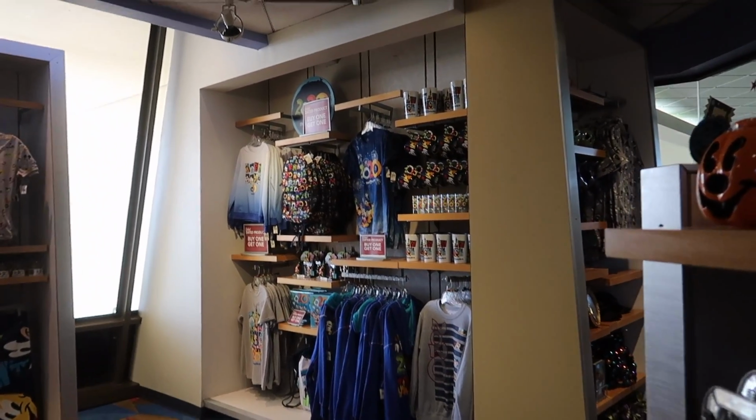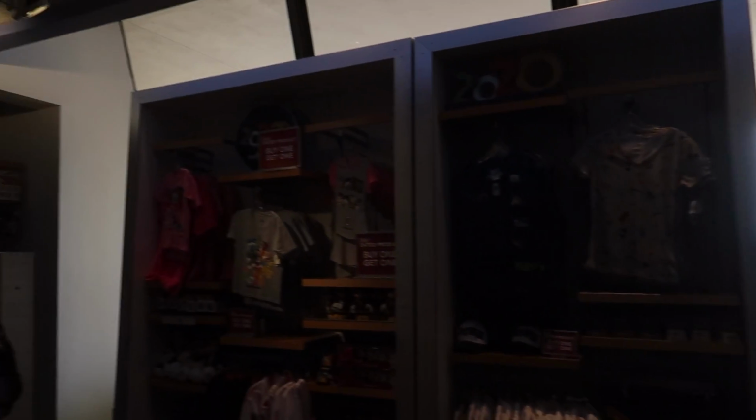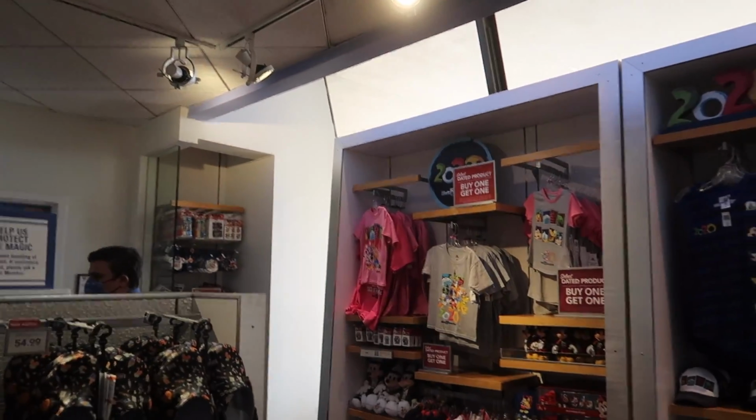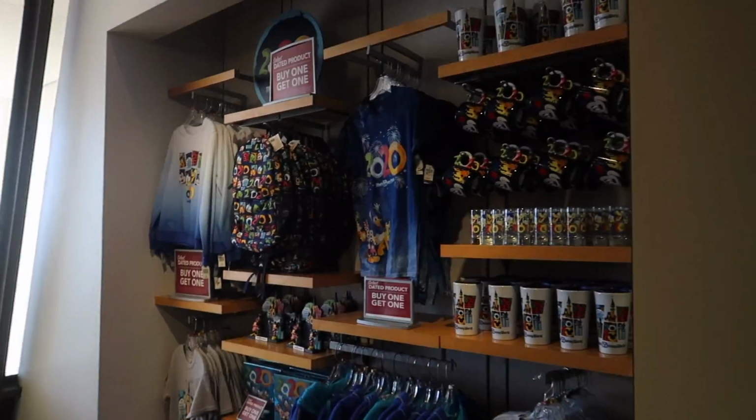Much like I showed you in Hollywood Studios, the 2020 merch here in the gift shop at the Contemporary is all in one area. So it's easy to shop, your buy one, get one deals. I like how they're doing this. They spread this out everywhere.